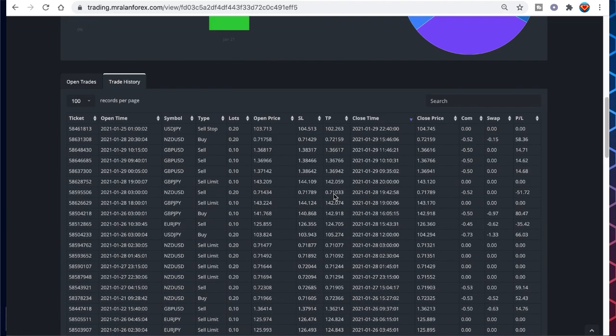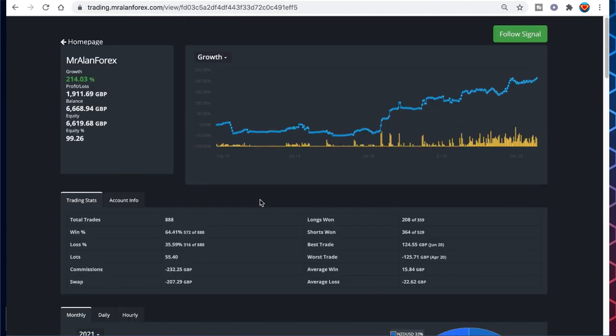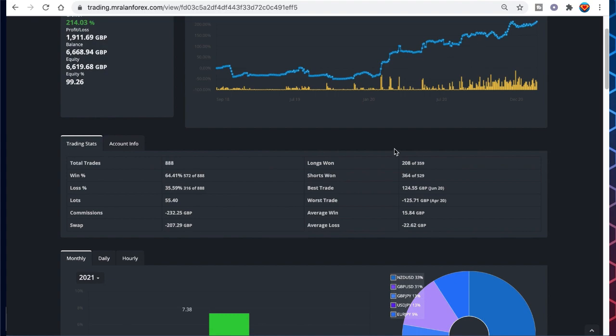Now scrolling down, you can look at the trade history as well. So this will include obviously all the trade history all the way back to 2018 if you want to check that. But where we've installed the trading robots was January 2020. So if you look from that date, you'll see that this is where it all went up and has been doing very well. And when I started this in September 2018, it didn't really happen much. Nothing really happened here, so nothing really worthy of note. But I've kept all the history for transparency.